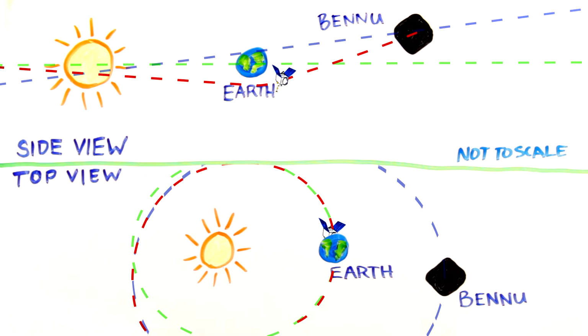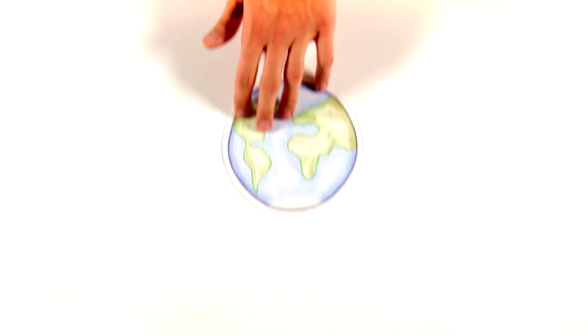This is called a gravity assist, a technique that is used a lot in planetary missions. By using an object's gravity to change the trajectory of a spacecraft, we reduce the amount of fuel that the spacecraft needs to complete its mission.